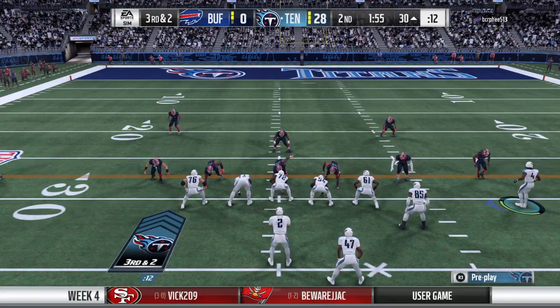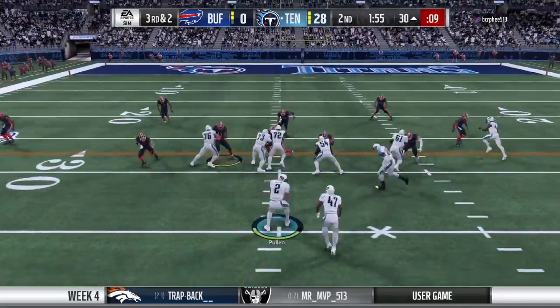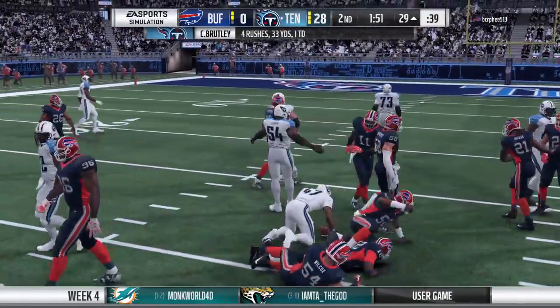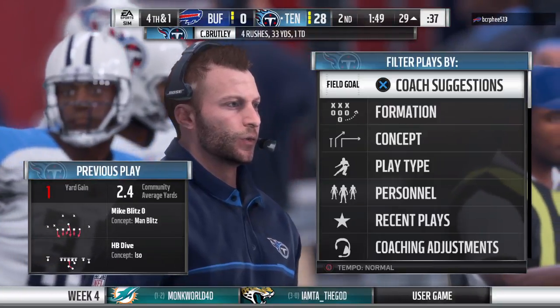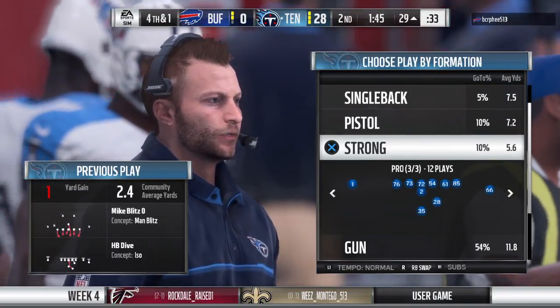And they'll send the tight end in motion here. They'll run it now out of the gun. And he'll fall forward to the 29-yard line. He needed 2, he got 1, and that's going to leave him with fourth down at a yard.